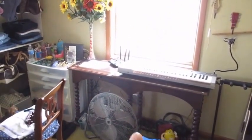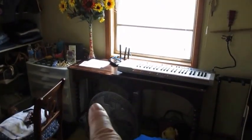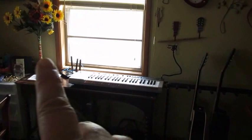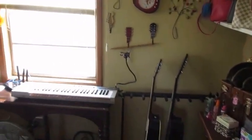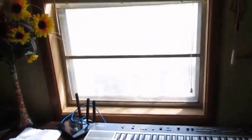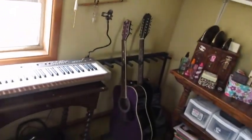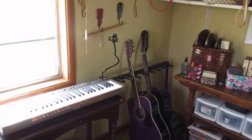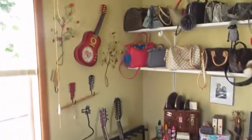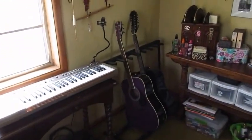The fan, yeah, my husband put that there. It will not be there all the time again. And then from this point on, this is kind of like my music room, because it has all my pianos, my guitars, and of course y'all know I'm in love with my guitars.